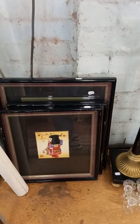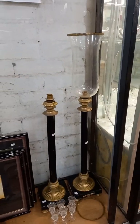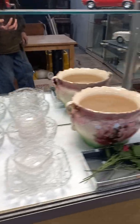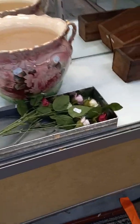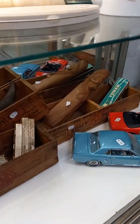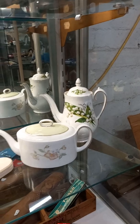Collection of glass and china. Cool big Arts Victoria 75 poster. Nice little collection of sort of 3D Japanese pictures. Kind of cool, the big sort of storm shades, storm candles. Clear glass, English jardiniere with some Ainsley flowers. Couple of Mustangs, the old sort of cheese boxes with some stuffs in them. Suzy Cooper and another English teapot.